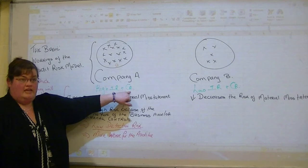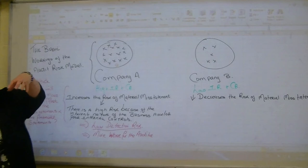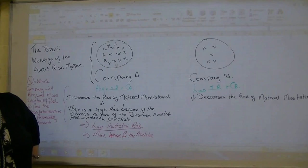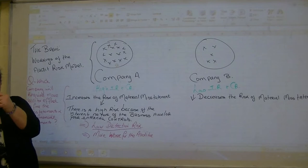So inherent is like it's a risky business, and control risk is the internal controls the company has itself. They're like the umbrella is full of holes, and inherent risk is outside. Generally a risky business, not just the company itself, but the actual industry. Think of the insurance business, and I'm going to go through inherent risk there tonight as well.